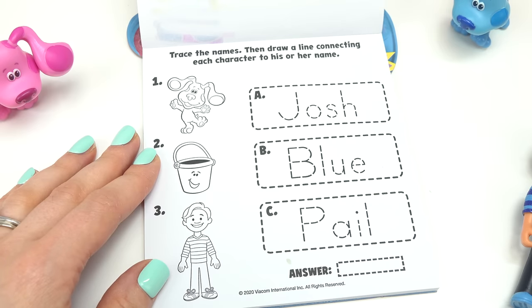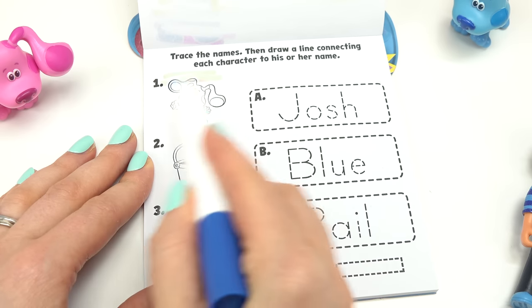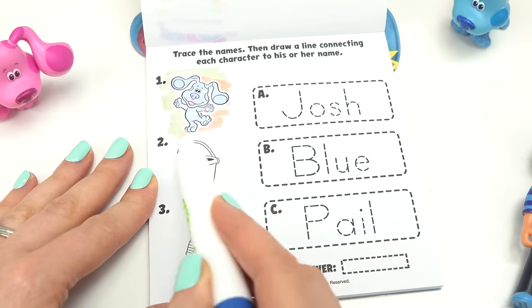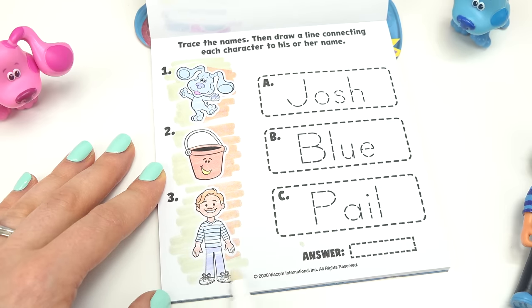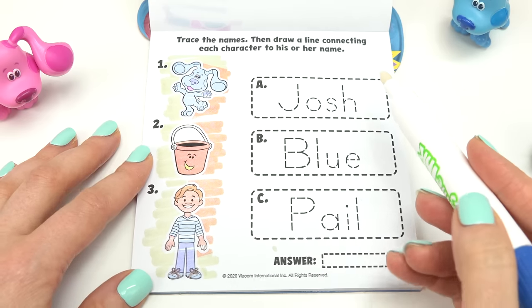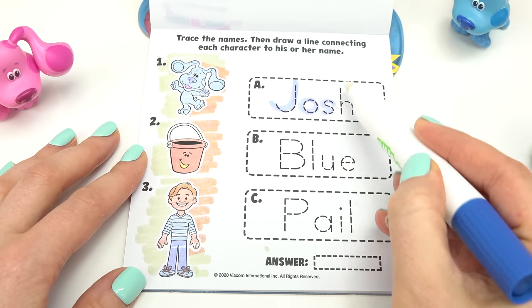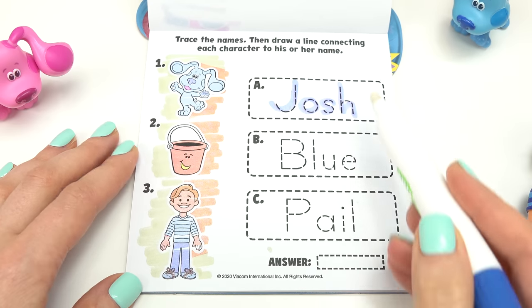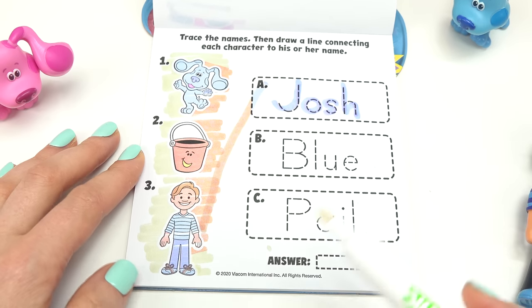Trace the names, then draw a line connecting each character to his or her name. All right, well, let's reveal the colors. We've got Blue, Pail, and Josh. Do you guys know which ones go where? Let's start with A. We've got J, O-S-H. What does that spell? Josh. So A is 3.